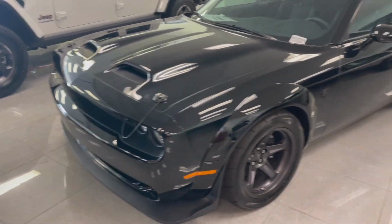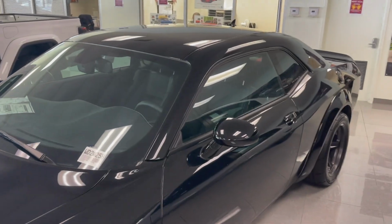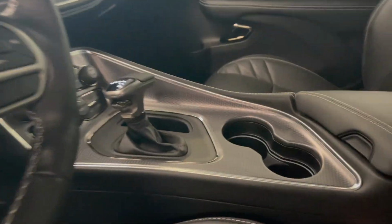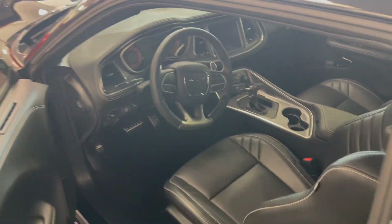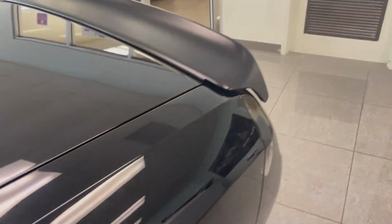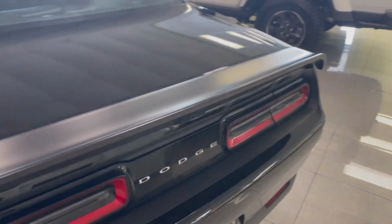Super Stock, boy. If y'all never seen a Super Stock in person, hey, come on down, bro. I don't like how Dodge gives us this fake carbon fiber BS, bro. But ain't nothing like a brand new car, bro. Red seat belts, man. I'm all in the cars today, bro. Sorry, I spent a lot of money at this damn dealership, so ain't nobody gonna tell me nothing about this bit. You heard me?